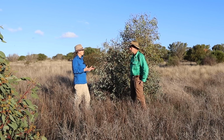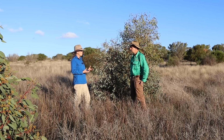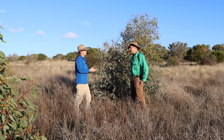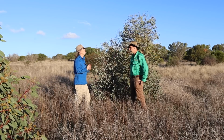So once we got the fence up and we had control of both the native and introduced herbivores, we could establish a couple of drought refuge water points. It's not going to be a lot of water, but it's going to be enough to get small species of birds through those drought periods that we know are going to be more and more common.